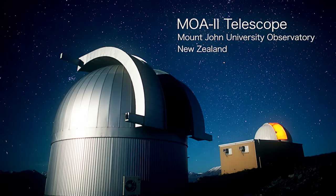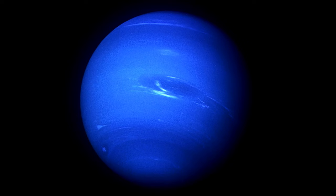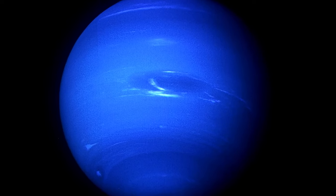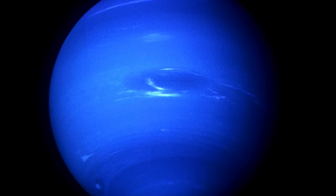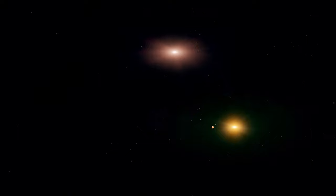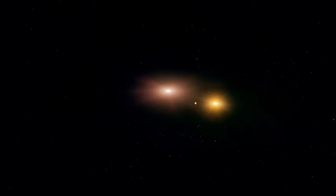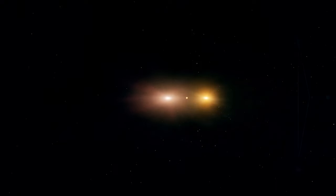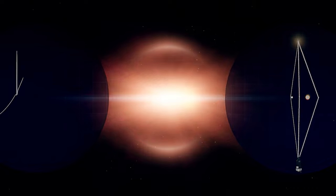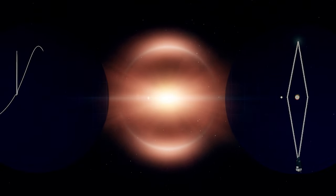A recent analysis of 6 years of data from the MOA-2 ground-based survey concludes that exoplanets similar to Neptune in mass and probably composition are likely the most common worlds in the outer reaches of planetary systems. This data was achieved by a technique called microlensing. When a star passes directly between us and a more distant star, its gravity can act like a lens, magnifying the background star's brightness significantly for a few weeks.